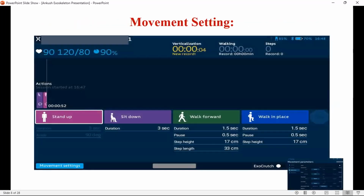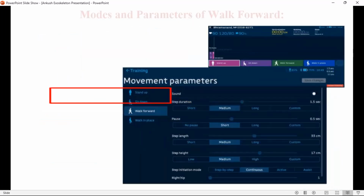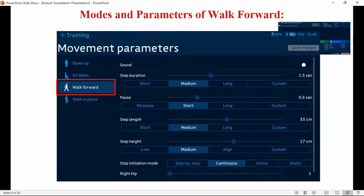After that, we have some options for movement setting, where we have to select with the tablet provided along with the robot. We can make the patient stand up, we can make the patient sit down. We can also make the patient do marching at a particular place, and obviously the patient can walk forward. In walk forward, we have different parameters, where the first mode is step by step, where the therapist presses the button every time and then the patient takes the step forward.